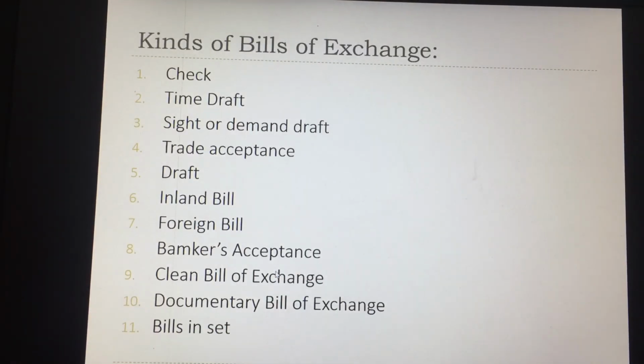Got it? All right. Kinds of bills of exchange. This will be discussed by my partner.